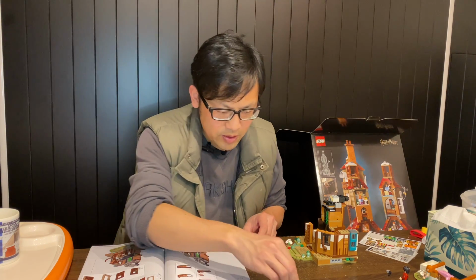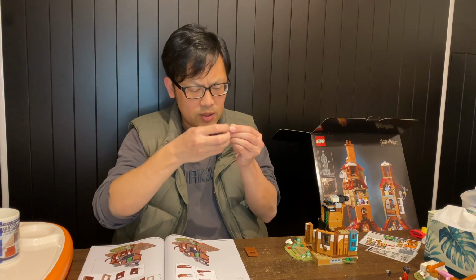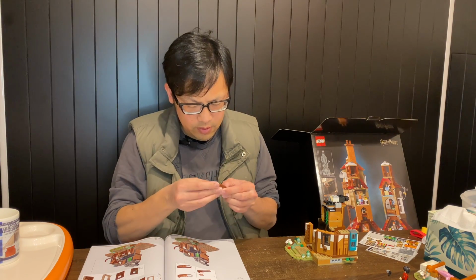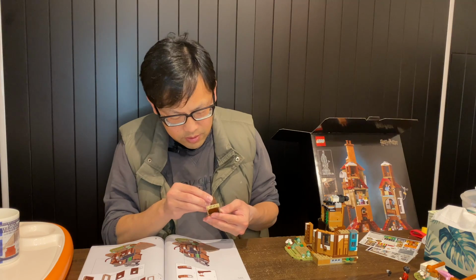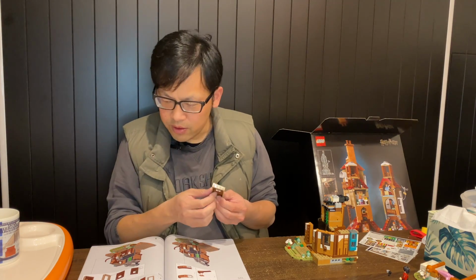Okay, it has to be this way, and we've got a window. I think this door piece is new. Is it new? I think this one is new. It looks really nice. It will be useful to build different types of buildings.